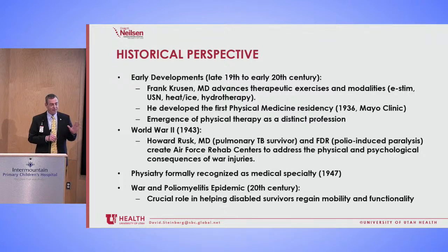Frank is a fascinating guy, was planning to be a surgeon, but he developed pulmonary tuberculosis, and that derailed his career when he was in medical school, and they sent him off to a sanitarium. And he said, this is fascinating. There's so many ways to help people recover, not just through surgery. And he changed his mindset about what medical practice could be and should be. And he really delved into the physical modalities that help people recover.